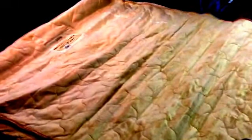This is the most comfortable bed in the entire coach. It is super, super comfy. It inflates. In just a couple minutes, we're going to have a full bed here. This is a little bigger than a full, a little smaller than a queen.